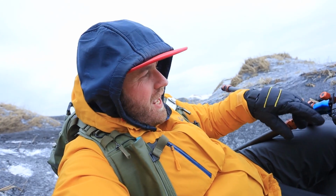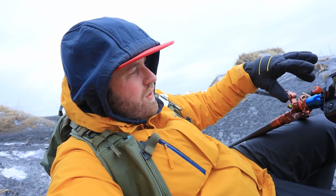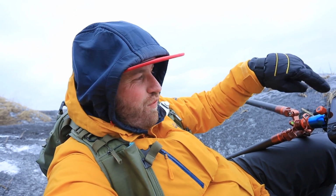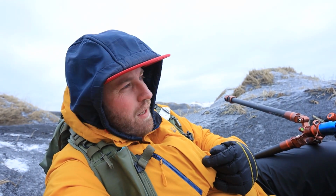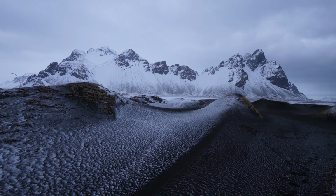And what I've done is found these awesome leading lines in the dunes, gone and stood on a mound in the snow, framed myself in the mountain in the background, wearing my jacket and my backpack. And yeah, I think it looks really, really good. I'm really happy with this image. And I think we're gonna go try to photograph something else, but this is starting to get abusive.